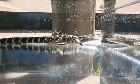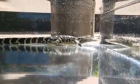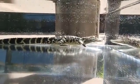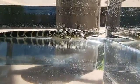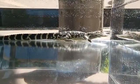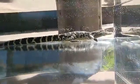Now, when the zoo does open, where could people go to see Ronnie when they visit? Ronnie here is likely to be seen as part of that animal ambassador program, so you might see him out in the new wildlife lodge. You might see him with one of the education specialists out and about talking with him as well.